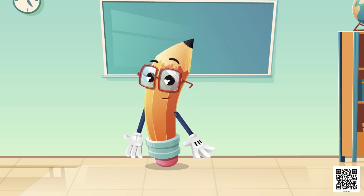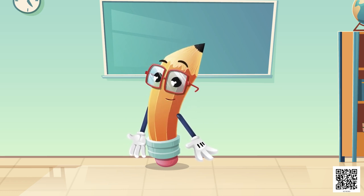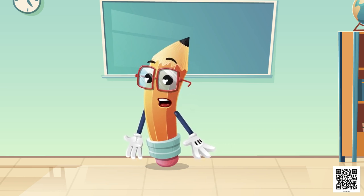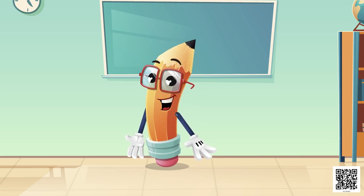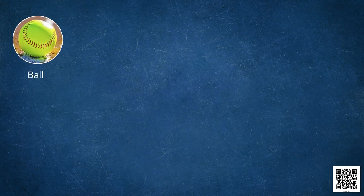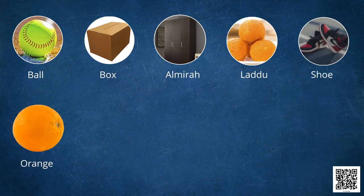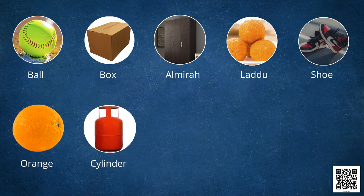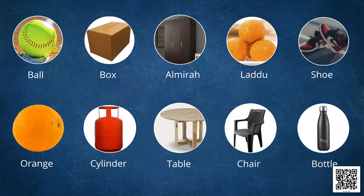And you know, there are also some things which can roll as well as slide. Things always roll over slippery platforms and things are usually slid over rough surfaces. Which of these things can be rolled or slid? Write in different columns. So look at these things carefully. A ball, a box, an almirah, a laddu, a shoe, an orange, a cylinder, a table, a chair, a bottle. Now look here.